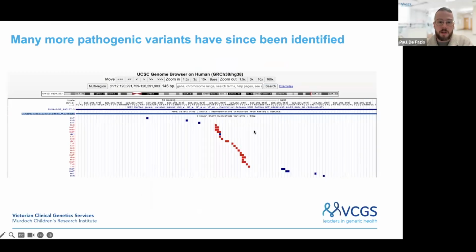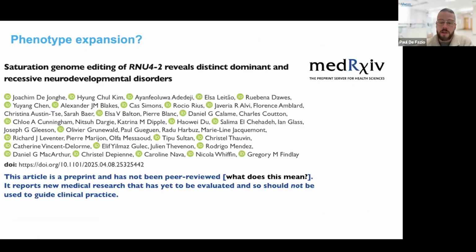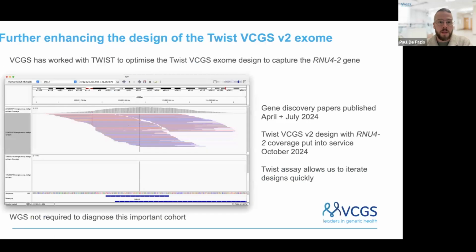Since those papers were published, this is just a screenshot from the ClinVar track in UCSC. There's been quite a few more pathogenic variants reported in that critical region. Obviously, our normal exome capture would not cover this. It's a non-coding, not a protein coding gene. So our Twist version 1 chemistry didn't cover this. Oh, I should actually mention that just recently there was also a preprint released showing that potentially there's a recessive disorder associated with this gene as well. So potentially more to come for this gene in terms of how important it is. Yeah, so our previous Twist assay didn't cover that at all.